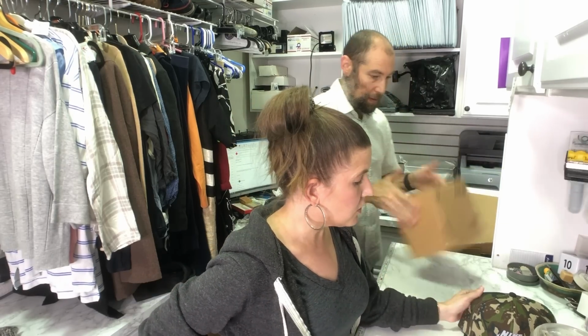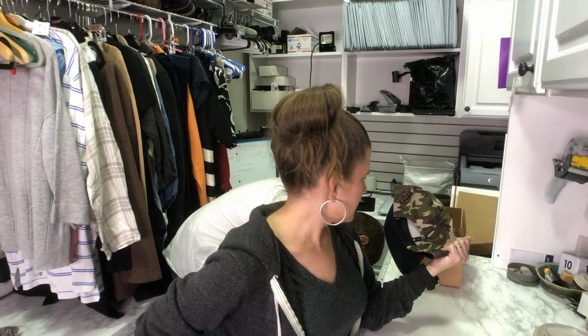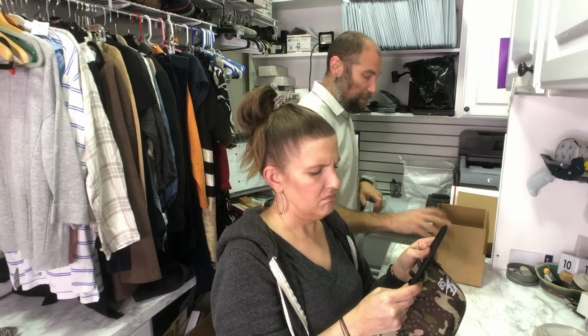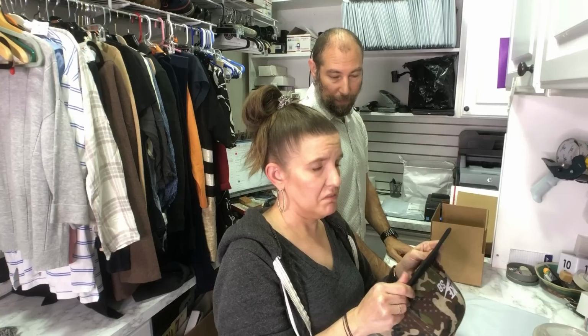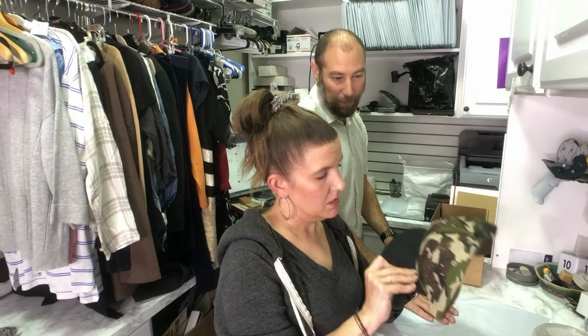So this sold for $25. Dan got this at an estate sale? Yes, he got this at an estate sale. This is a cool hat. It's awesome, and it's never been on anybody's head. Still brand spanking new. Got a little dust on it. Yeah, brand spanking new.